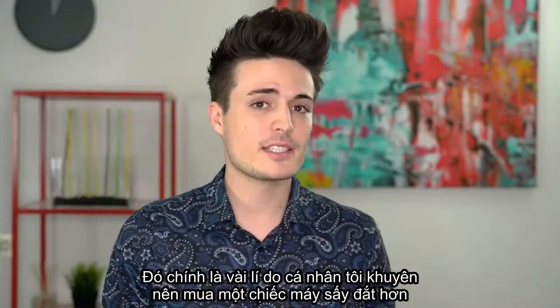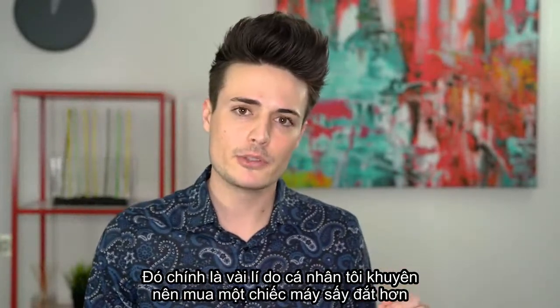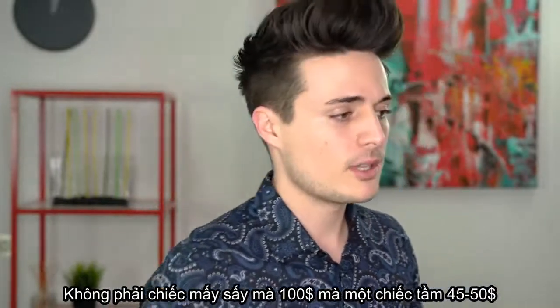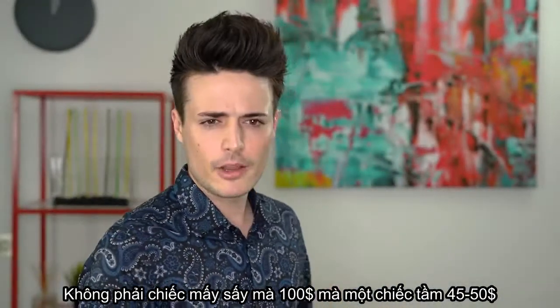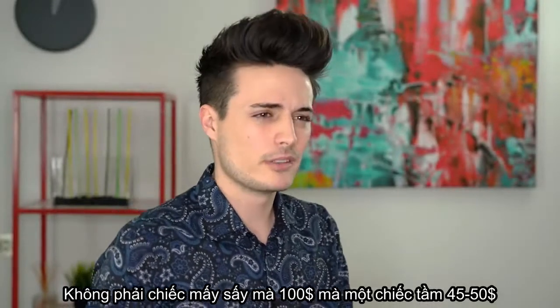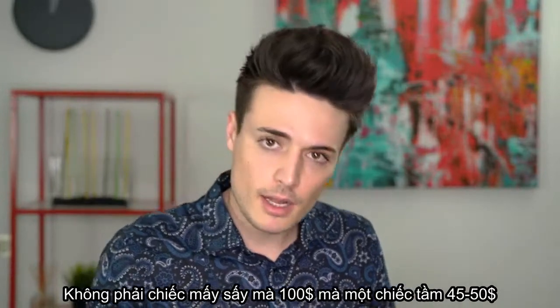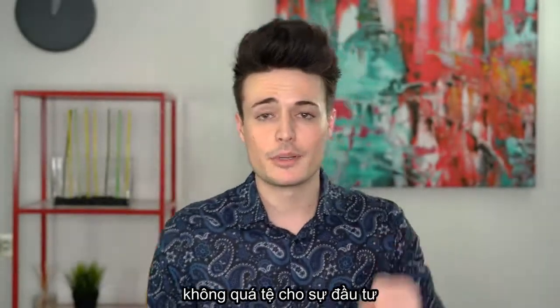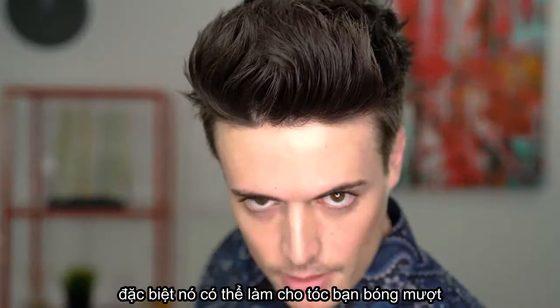And it's for these reasons that I personally definitely recommend getting a bit more of a pricey blow dryer. I'm not talking about hundreds of dollars. I'm just talking, I think this one was 35 pounds. And if I pick up an ionic ceramic one, at the very least, they'll be around the 40-pound mark. So that's like $45, $50. Not too bad for an investment piece, especially if it can make your hair super smooth and shiny.